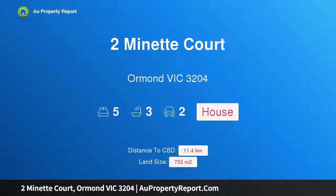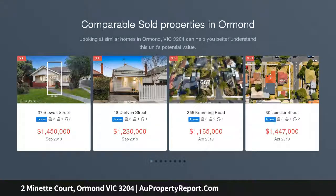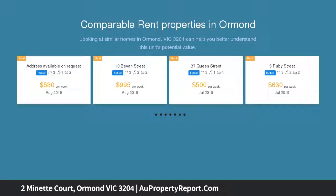Hi, I am glad to introduce the property at Minette Court, Ormond, Victoria 3204. Soaring spaces, stunning renovation, sought after location. A quiet cul-de-sac is out front, poolside entertaining waits behind. A quality renovation lies within and great family value starts right here.